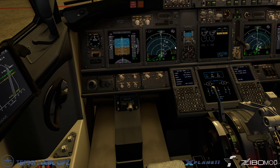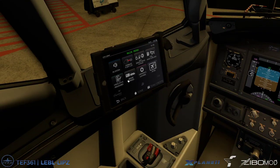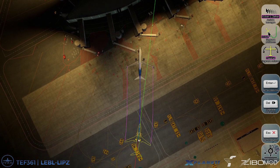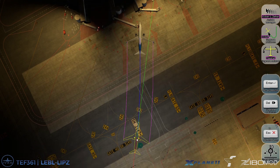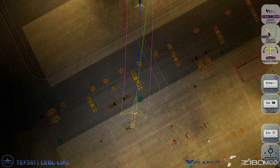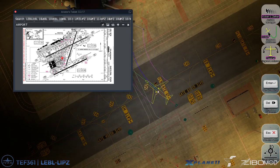Let's go ahead and finish the boarding. Everything is fine. Doors are closed. We are glad at the pushback at this moment. Pushback will be here, and as I can see, there's no ADC now. Quite good. The pushback on the gate. Okay, it's here.